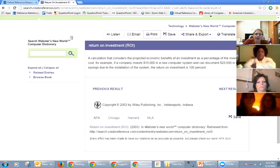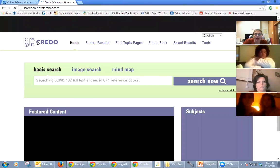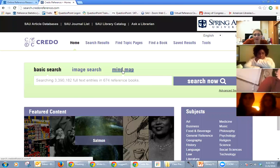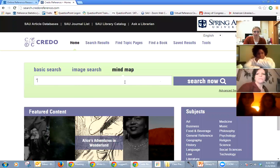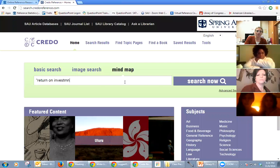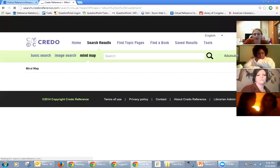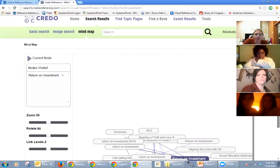And one final thing about Credo that's kind of helpful, if you are trying to come up with ideas for the very first time, there's a tool on here called a mind map. And if I click on mind map and do my search over here, we'll do the same one as before. So if I type in the search return on investment, click search, now for that mind map, what it should do if it's working properly is it should generate, there it goes.